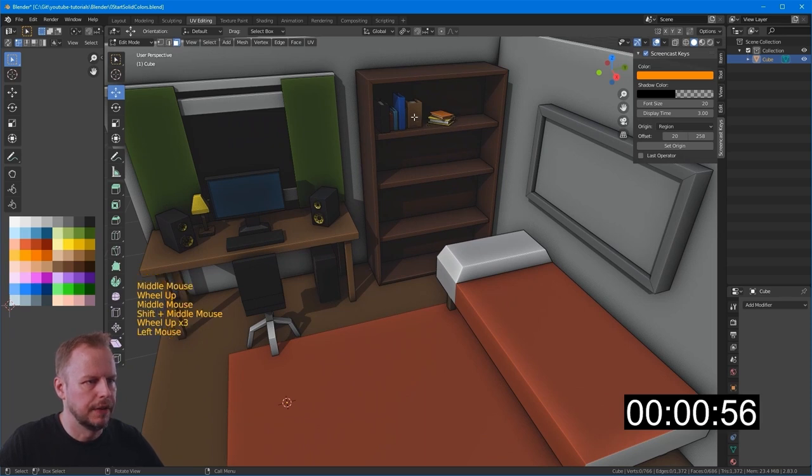Today we're gonna do a lot of extruding and scaling as usual, and it's episode 32. Episode 33. That's the most empty bookshelf ever.